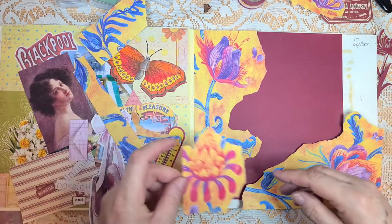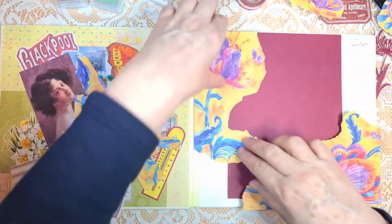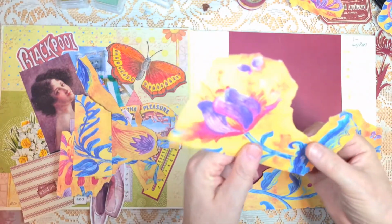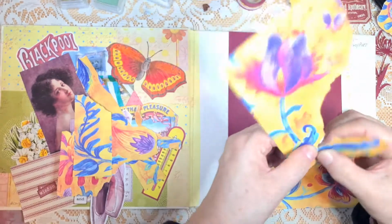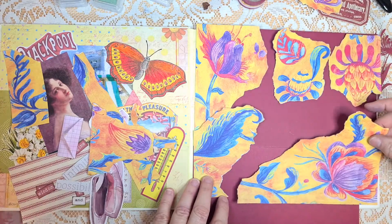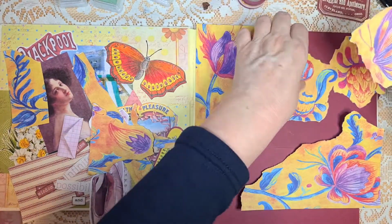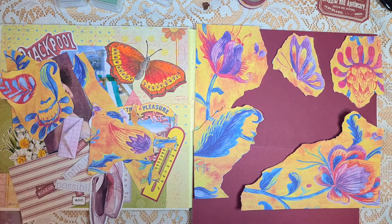Because what I'm thinking of doing is using pieces of this at all the gaps. So as soon as I've got more that I know about, let's do that. So as that's torn there, let's tear that off here. That goes there. Got a butterfly that we can use. Okay. Right, so that's my colourful paper.